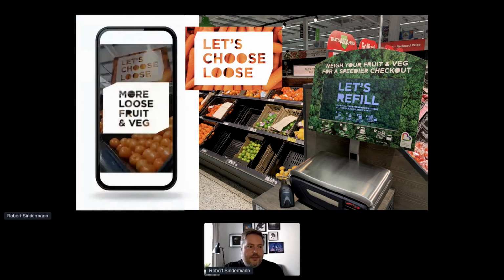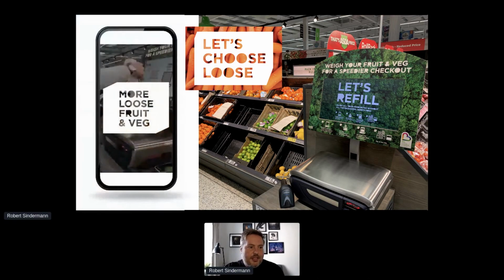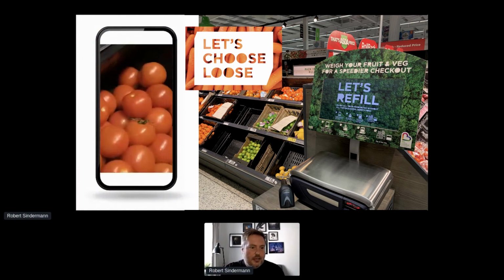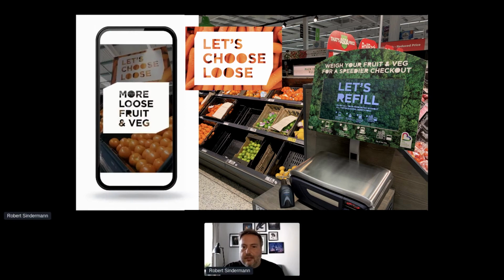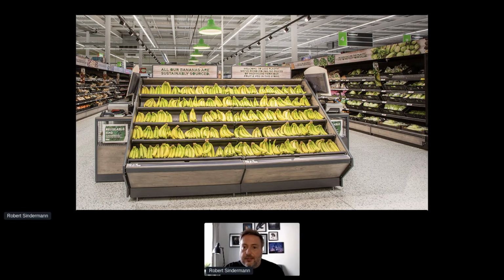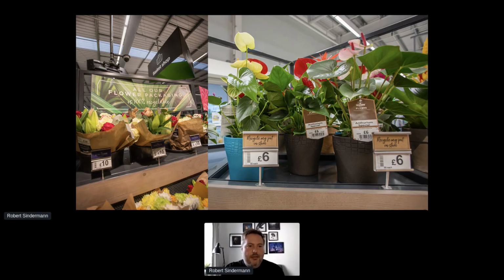And then there are different areas of the store where all this messaging is brought to life and people can try out different things. So there's loose fruit and produce, which is very popular, obviously. And you can see the messaging and the cutout lettering following you through the whole store and really calling out where you can make a more sustainable option.